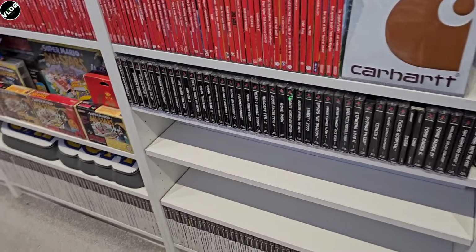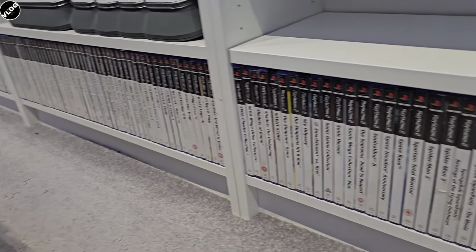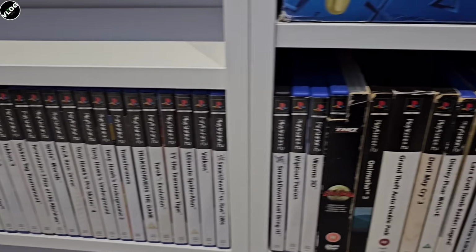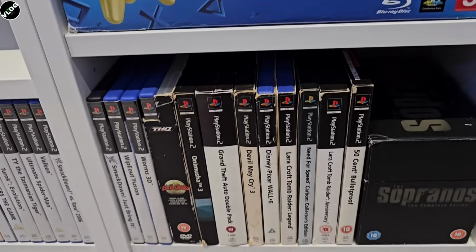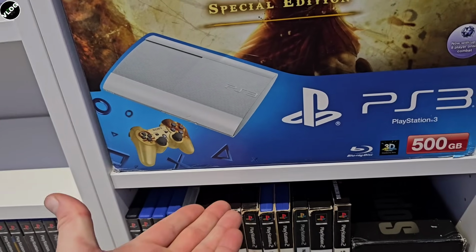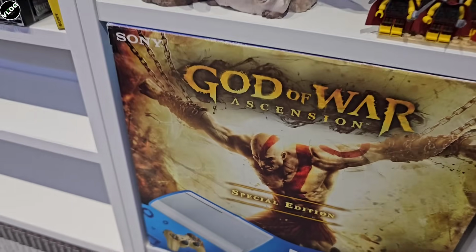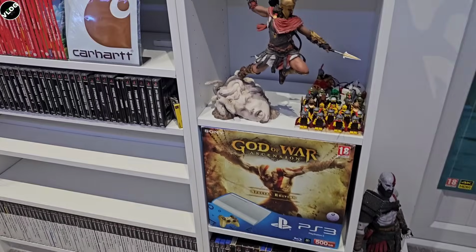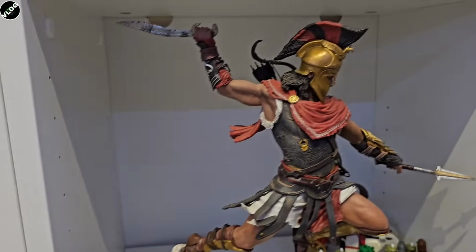So first change is down at the bottom here, the PlayStation 2 section. So previously the big box PS2 stuff was at that end, but I've now put it down here. And that has allowed me to drop this down slightly. We've still got God of War Ascension here, obviously, it just fits like a glove. And then above that, I've finally been able to give this statue the home it deserves.